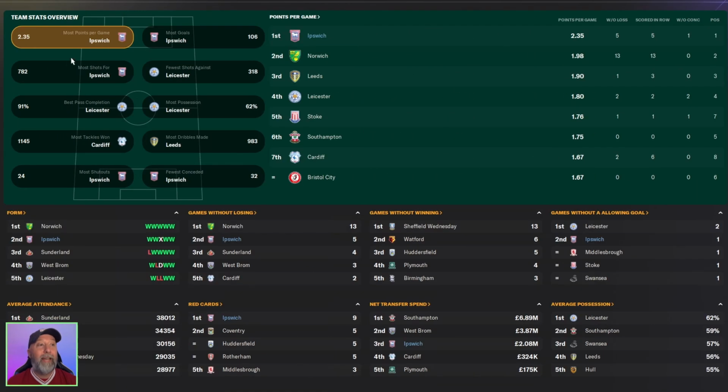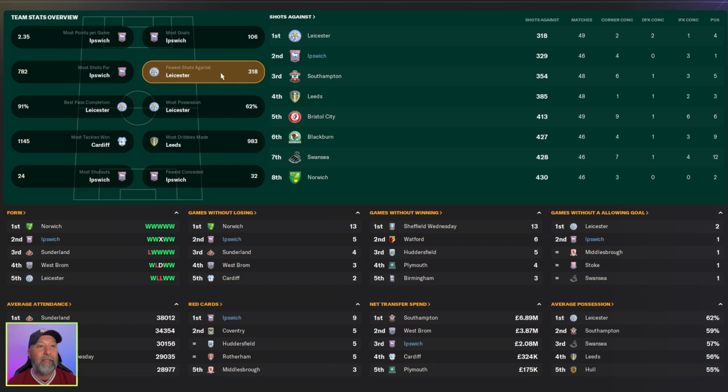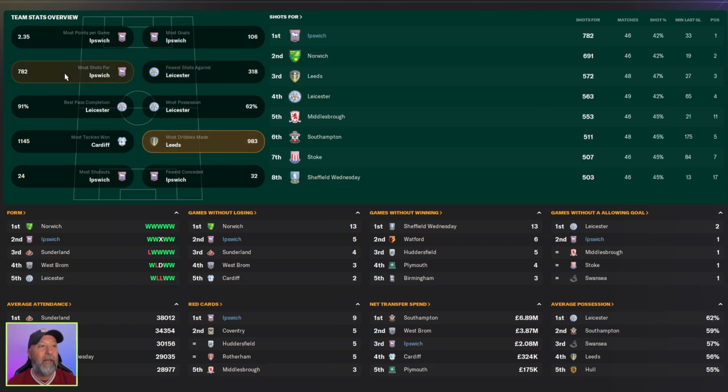So Championship stats, most points per game, 2.35 in first place. Well done there. Most goals, 106. Norwich climbing up there, but not quite reaching. Fewest shots against, second place, 329. Most dribbles made in third with 823, and most shots for in first with 782.